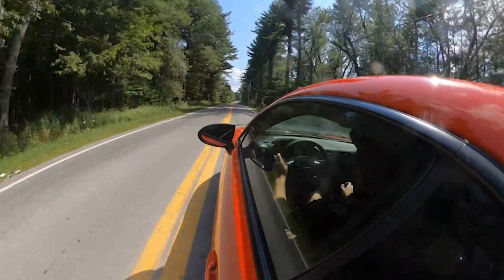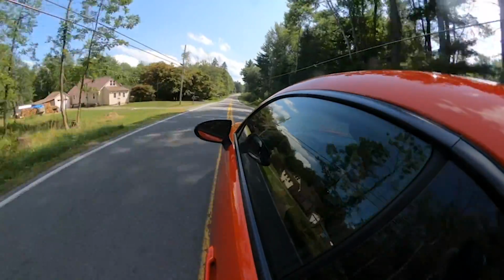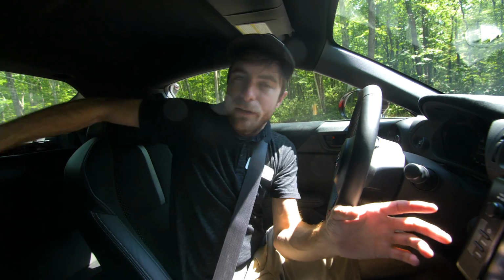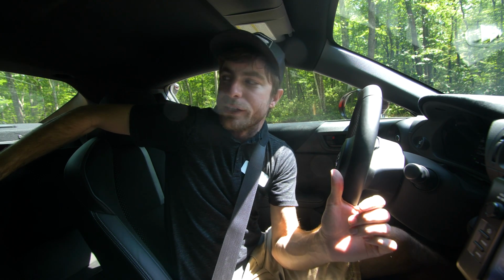And look, power is not everything, but this car's power band is distributed much better and it's much more fun to drive, in my opinion. Also, side note, the back seat actually folds. Oh yeah, that was my bad. I guess I double clutch it, not like you should.